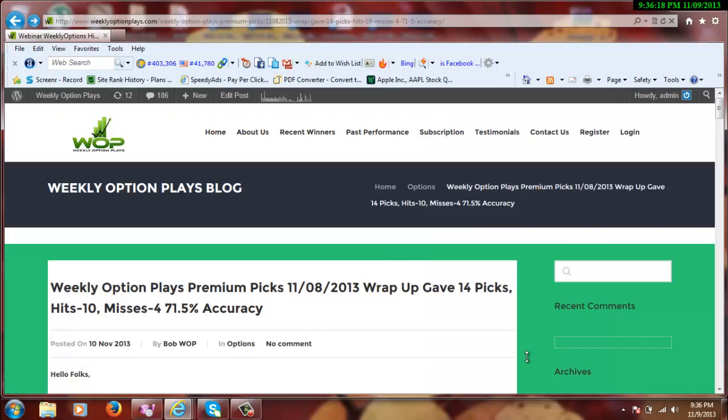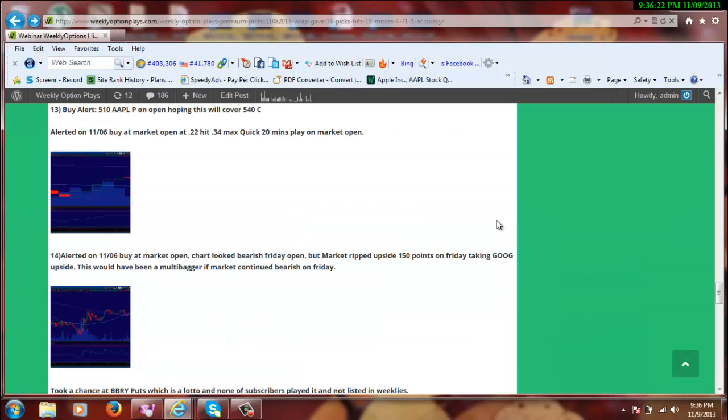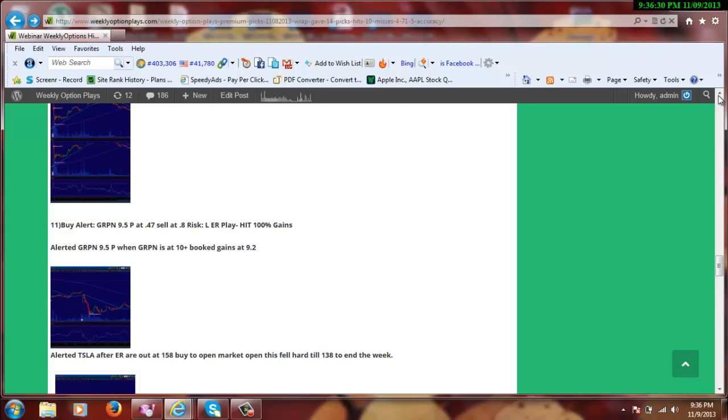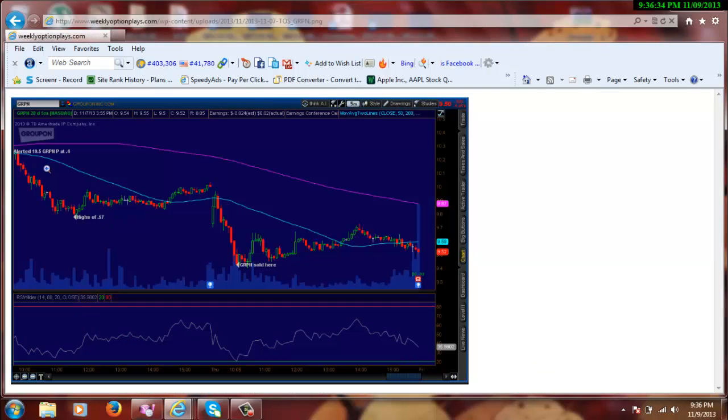The next pick I show in the weekly is Groupon. Groupon is also one of the earnings plays. We entered this pick when Groupon was around 9.9 or $10, and we were able to close this pick even before the earnings were out, for almost 100% gain.